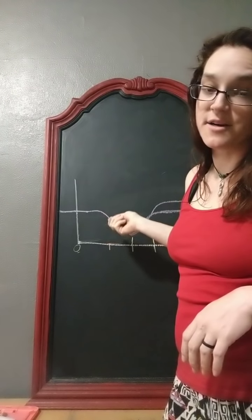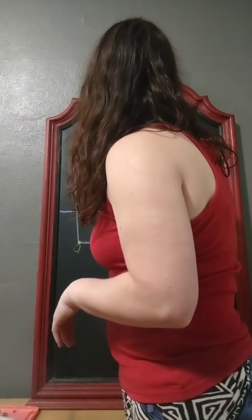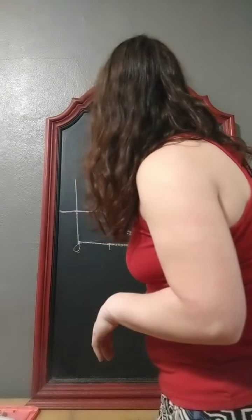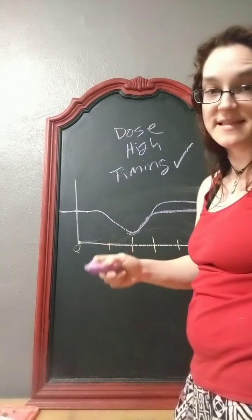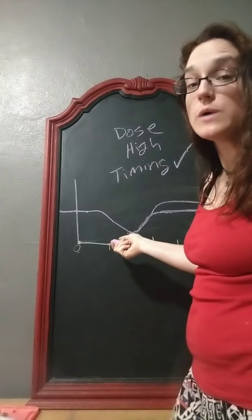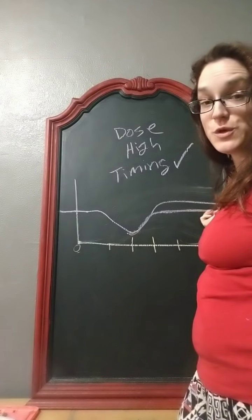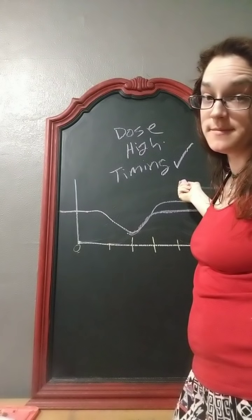This pattern means that your dose is high, but your timing is good. I'm going to say that again. So if you ate, you were stable before you ate, you drop low after you eat, and you take a glucose correction, and you come back up, and then you're stable after you come back up, your dose is high, but your timing is good.